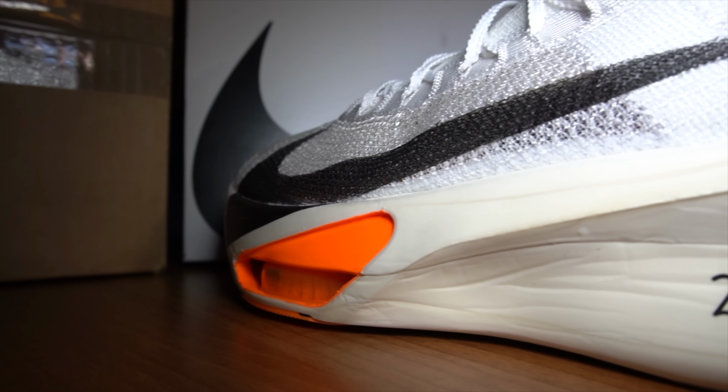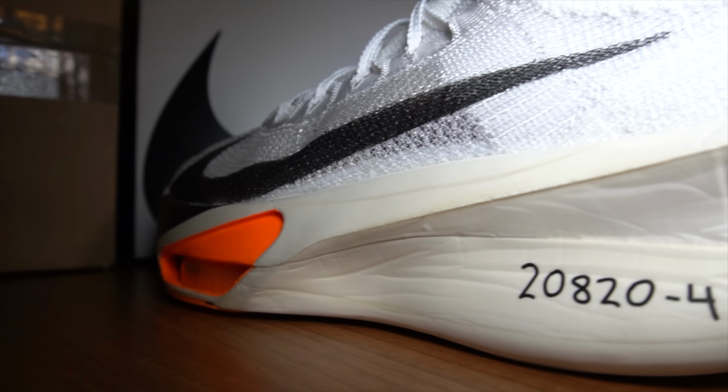The ZoomX foam in these shoes is extremely forgiving. If you're on the fence about picking up a pair of these and trying it out, I would suggest you do, just to say you've worn them and you've tried them, you felt that magic. Though I feel that the VAPORFLY 3 loses that magic, and the ALPHAFLY 3 kind of gets better and better the more I use it. It's a forgiving foam, but it's not going to last forever.